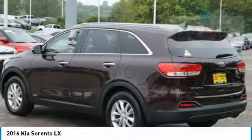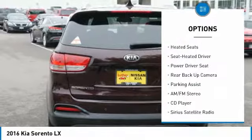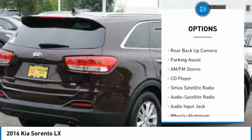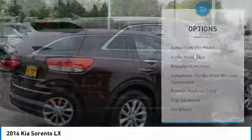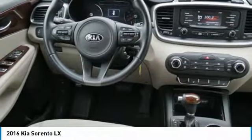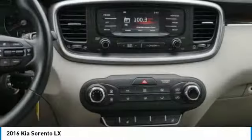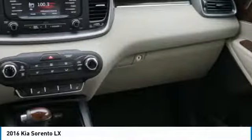Here are some of this vehicle's great options. Anti-lock braking system, traction control, backup camera, heated seats, all-wheel drive, third row seat, Bluetooth wireless data link for hands-free phone, air conditioning, power steering, cruise control. This isn't just a vehicle, it's an experience. So stop in for a test drive today.